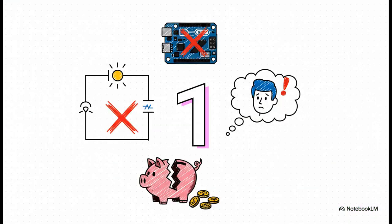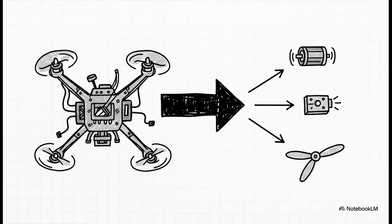The first mistake? Yeah, it's one we've all been guilty of at some point. Look, don't try to build a spaceship on your first day. Big complex projects are really just a bunch of small, simple projects working together. So break your big idea down. Just try to get one motor spinning. Then just try to get one sensor to give you a reading. Master those small parts before you try to put them all together.